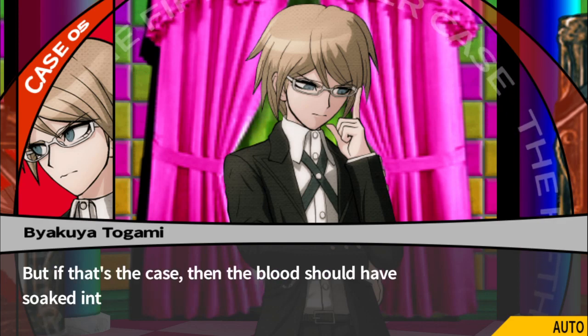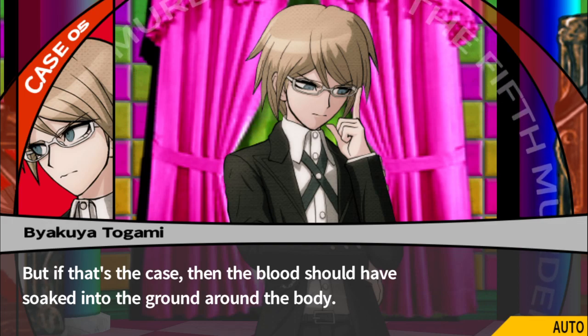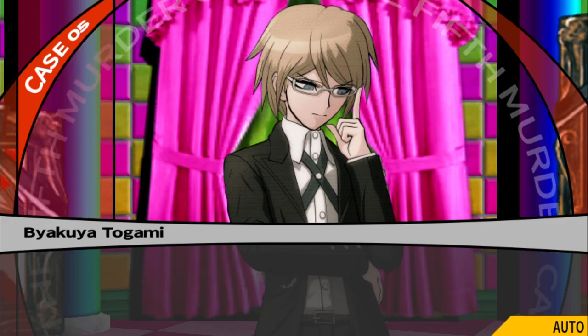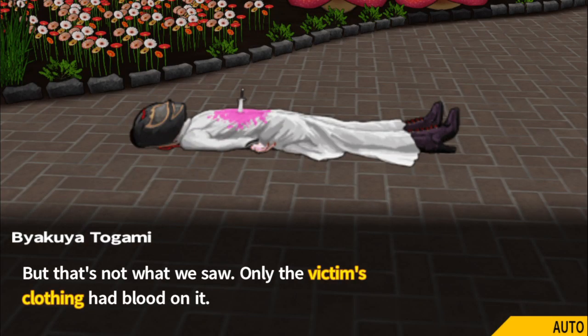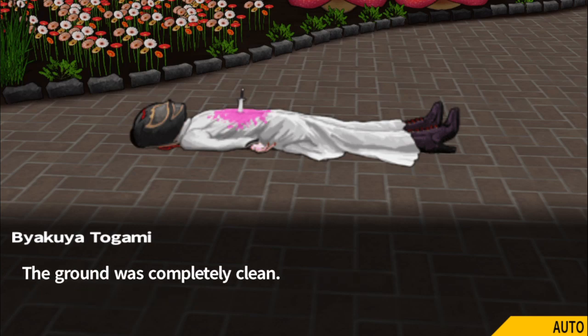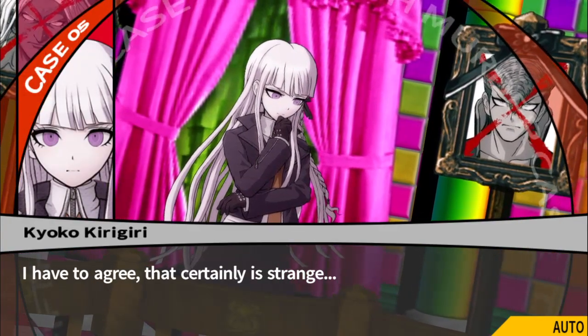But if that's the case, then the blood should have soaked into the ground around the body. Oh, yeah. But that's not what we saw. Only the victim's clothing had blood on it. The ground was completely clean. Oh, yeah, it was. I have to agree, that certainly is strange.